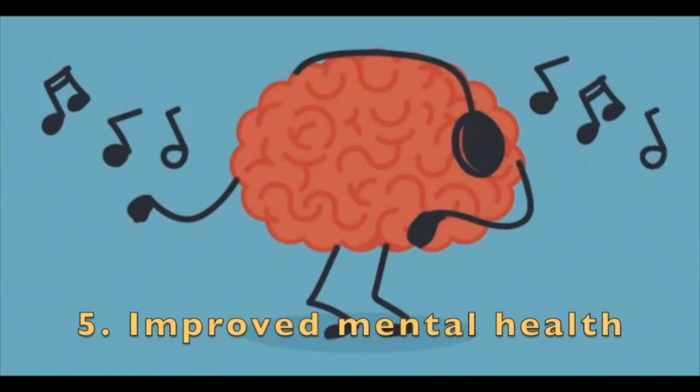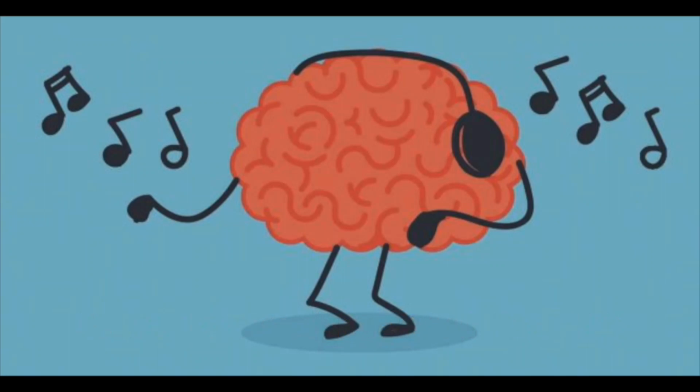Music improves your mental health and soothes the body, mind and soul. Making music can help you maintain good mental health during a time of high pressure like taking GCSEs.